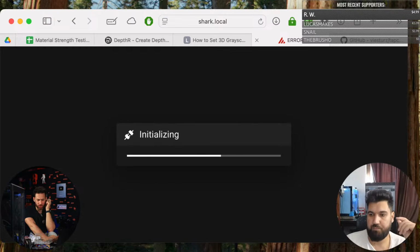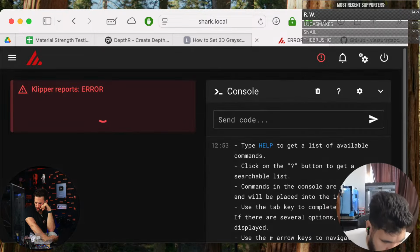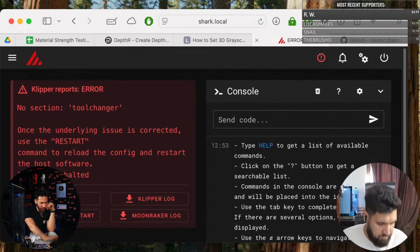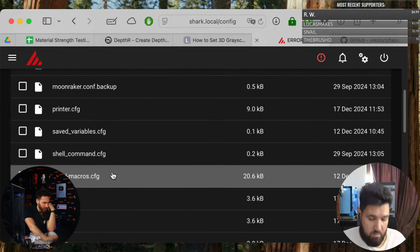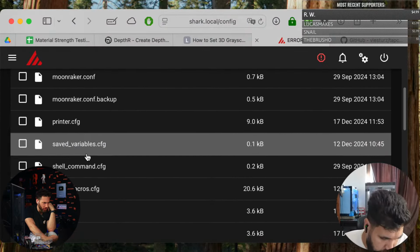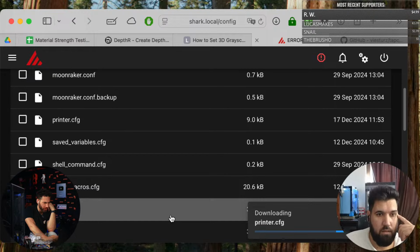I feel like we haven't achieved anything in this live stream. Like we've made no actual progress. I'm frustrated. Let's see. It says no section tool changer. Okay, we need to do the section. It's in printer.cfg. Yes, and in printer.cfg we need to add.